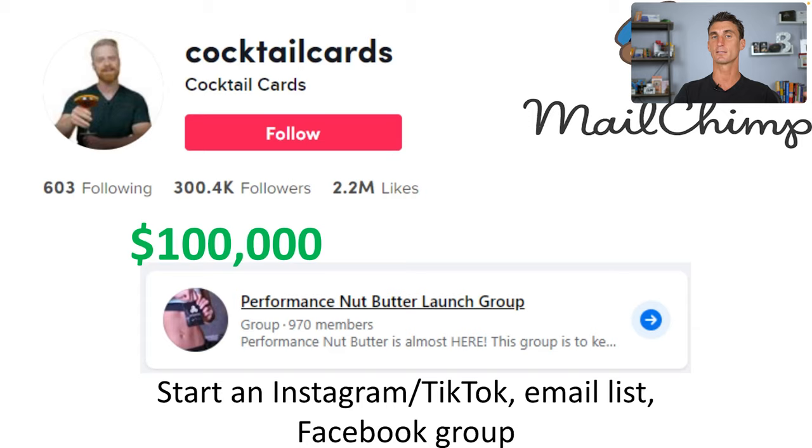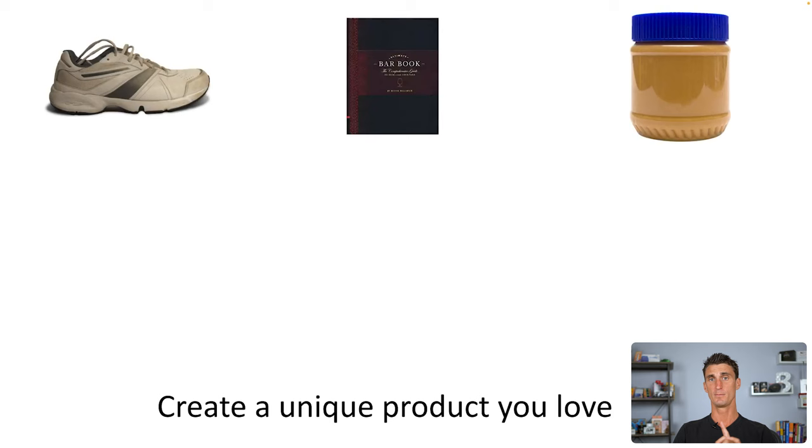I mean, the other thing though we have to talk about is you want to create a unique brand. So look at all these products up here. They all look boring. And think about in your head for a second how much money you'd pay for each of these. My guess is probably not a lot, but then you start branding products.